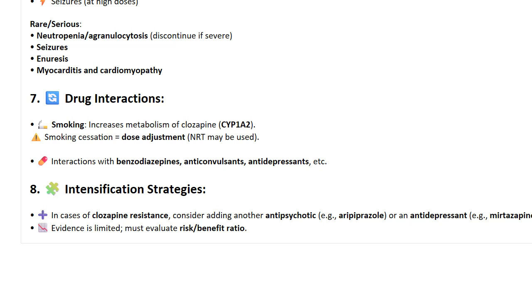So what happens if a patient on clozapine stops smoking? Their clozapine levels can rise significantly, sometimes doubling or more, because that enzyme induction stops. This increases the risk of dose-related side effects, even toxicity. It requires careful monitoring and likely dose reduction. Can they use nicotine replacement like patches or gum? Yes, the text mentions NRT is okay because it doesn't induce CYP1A2 the way smoke does. But you still need to monitor closely when smoking habits change regardless.